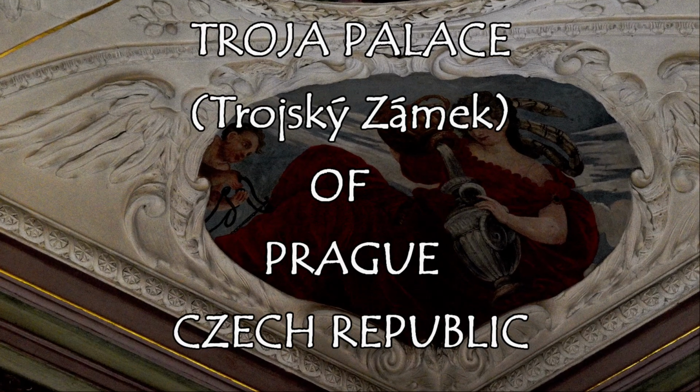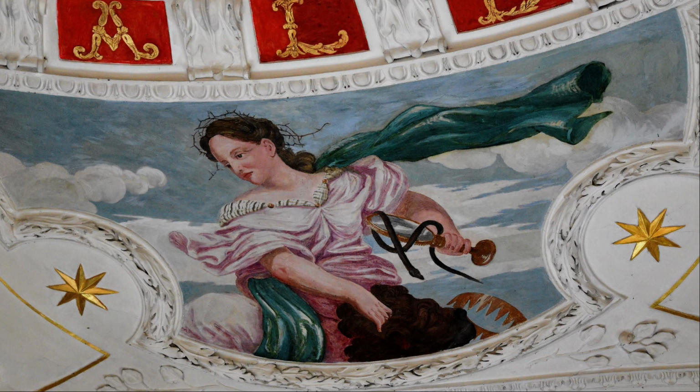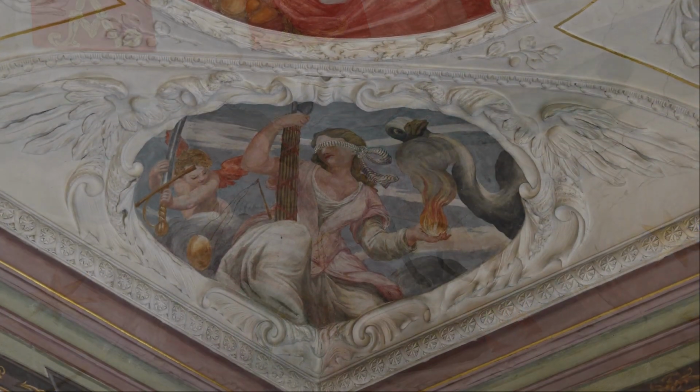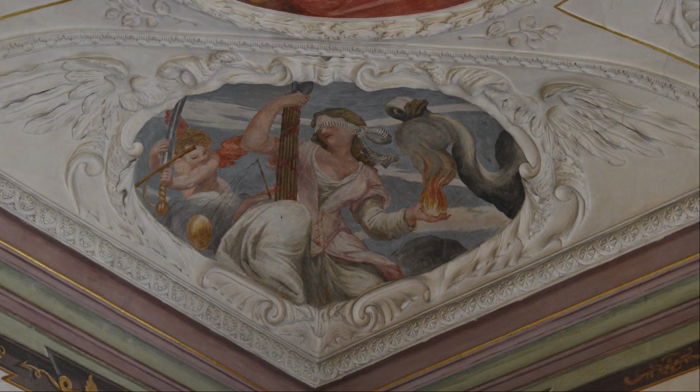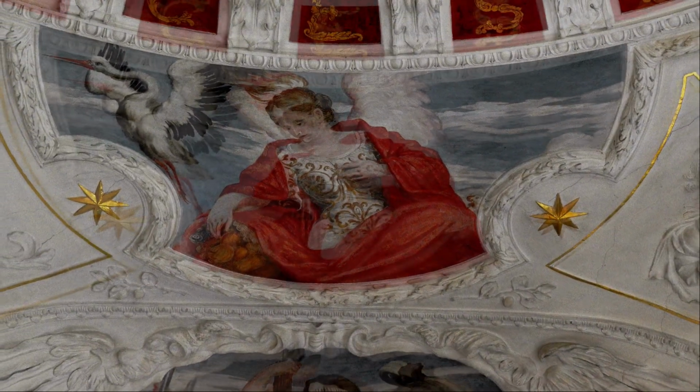Troja Palace is a Baroque palace located in Troja, Prague's northwest borough, Czech Republic. It was built for the Counts of Sternberg from 1679 to 1691. The palace is owned by the city of Prague and hosts the 19th-century Czech art collections of the City Gallery.